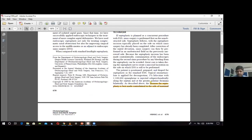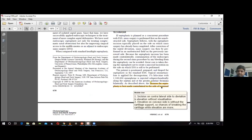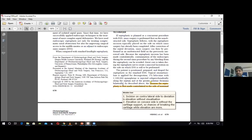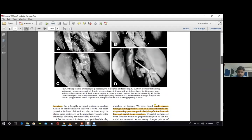Janakaram sir's technique. In this paper published by Hwang in 1999, the incision of the septoplasty is best made on the contralateral side of the maximal deviation. In this, we have concerns like incision on the non-deviated side, and cartilaginous deviation elevation without visualization, which is against our principle. It is harmful because there is no support to your elevation, and you can actually break the septum and go to the opposite side. Elevation on the concave side is without the cartilaginous support, and elevation on the contralateral side to the deviation is elevation without visualization. So this is the lacunae we have found in this paper.